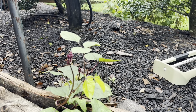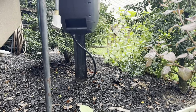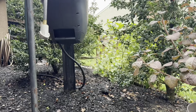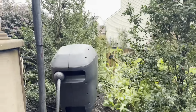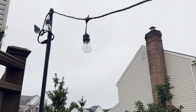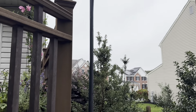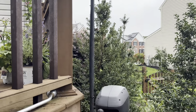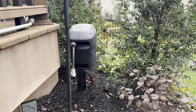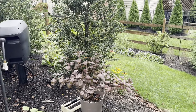But that is kind of exciting, and it was starting to climb up this pole right here behind my deck where we have our hose link, and I was hoping that it would climb up this light pole and look real pretty and climb along my lights and along my deck, but I just could not keep the rabbits away from it. So I'm really sad about not being able to grow a hyacinth bean vine. They're so easy to grow, but the rabbits just love them.